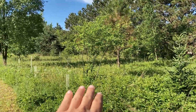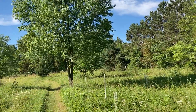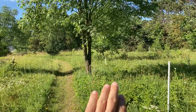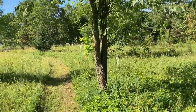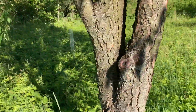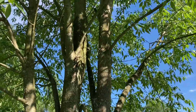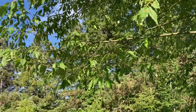Here's a serviceberry I transplanted. Wild black cherry that I did not plant, but just letting it grow. Has a bad double trunked form. If I were going to let that grow into a big tree, that would be a problem, but I'm not going to let it grow into a big tree. I'll cut it down sooner or later and coppice it so it'll regrow, but I don't need to have a big cherry tree back here. But it's a nice tree for wildlife. Doesn't have much fruit on it, just a few.